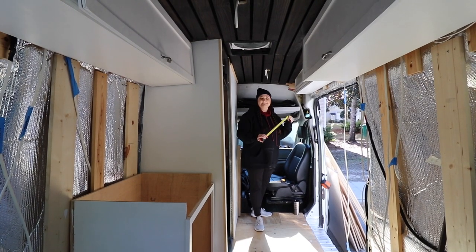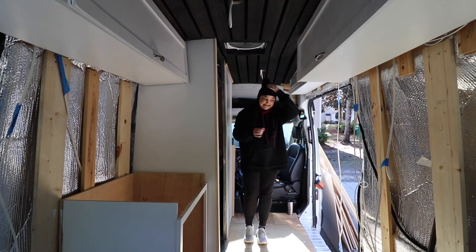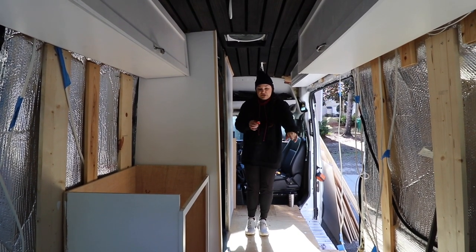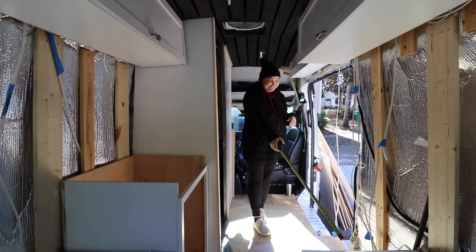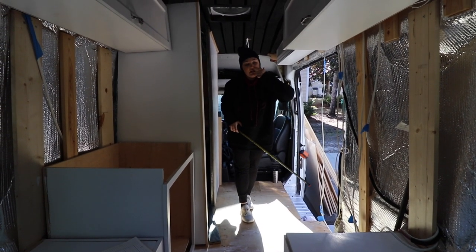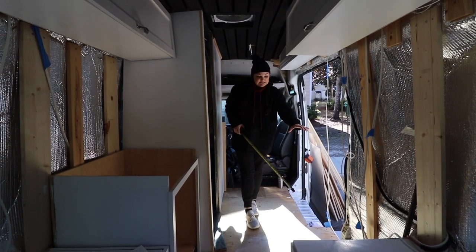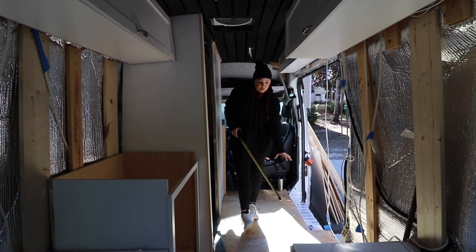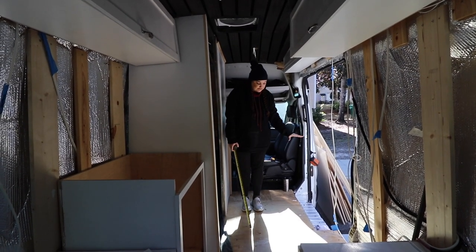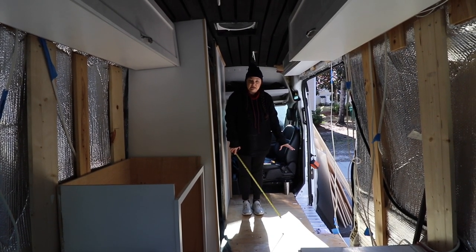Rachel's about to go over the dimensions of our kitchen area and cabinetry. Okay, so the kitchen unit, I'm just going to start at the end of the bed right here. And this first area is going to be our fridge, which will be right across from the sink. And then next, it'll turn into drawers. We're hoping to do 4 of them all the way down. And then right here is gonna go the stovetop, which will hold the propane tank and all that.